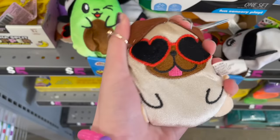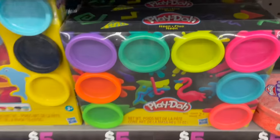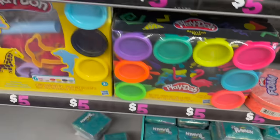I know this isn't pink, but look at these sunglasses. They're so cute. I love these hearts. Okay, then there's a bunch of Play-Dohs right here, but since only one of them is pink, I don't think it counts, so we're not gonna get that.